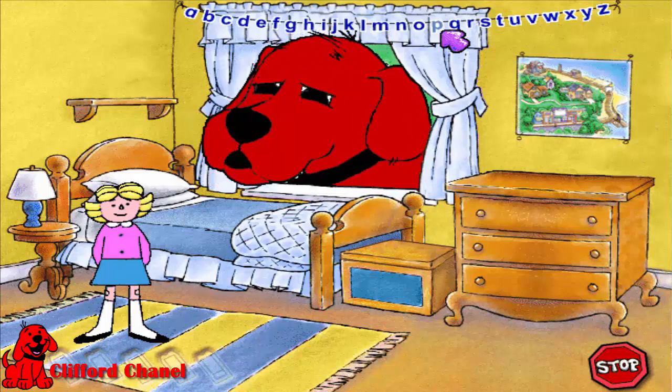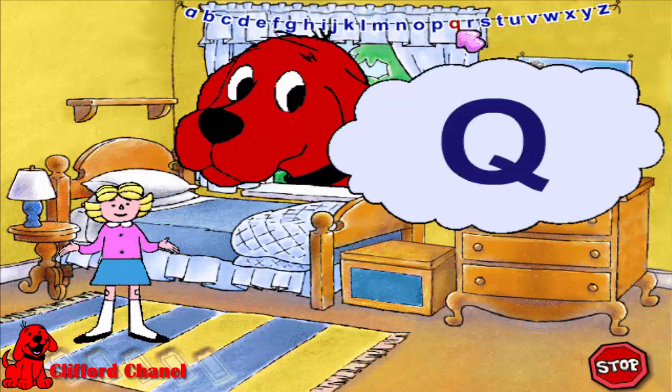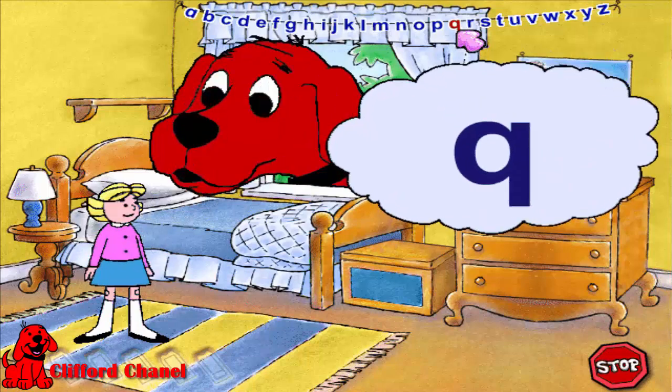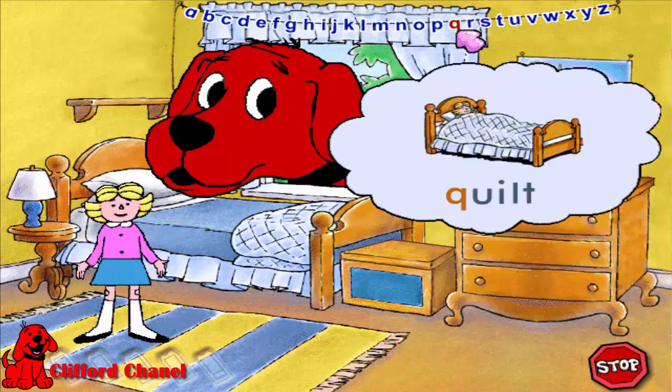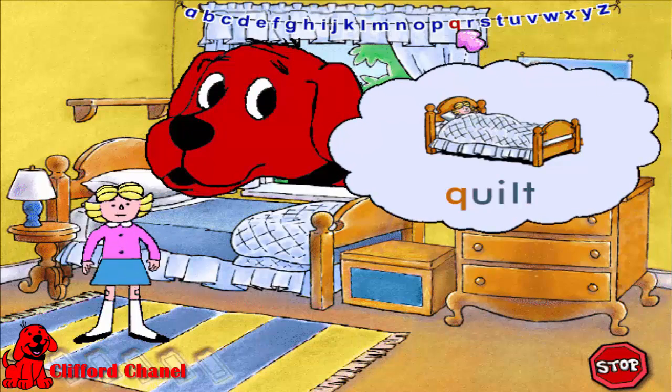This is a capital Q, and this is a small q. The letter Q and U together stand for the Q sound in quilt. Can you say Q? Q. Some words that start with the Q sound are queen and quack.